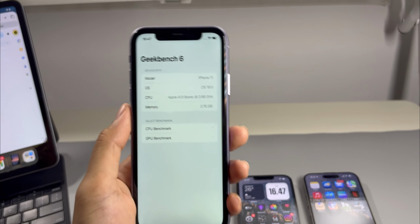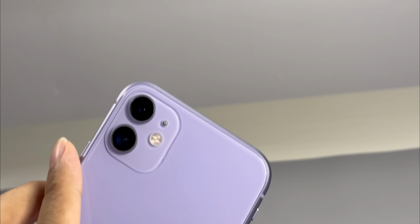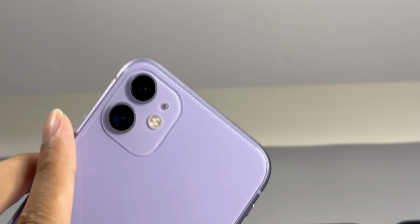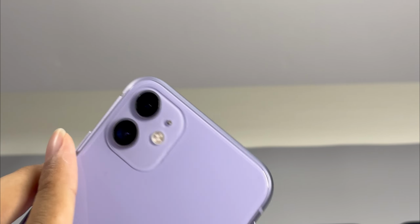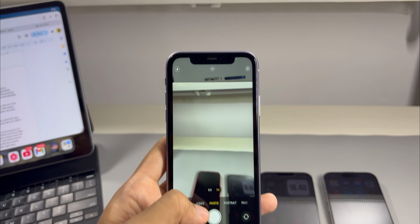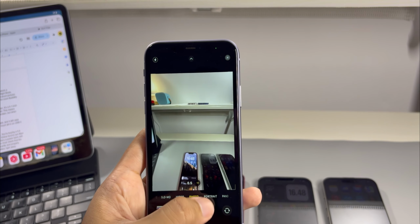And the cameras are still pretty good. This was the first base model iPhone to feature a dual camera system with both a wide and an ultra wide lens. It also introduced night mode, which was a game changer back then for low light photos. For casual point and shoot pictures for Instagram or family photos, the quality is surprisingly good and gives you a lot more flexibility than an older single lens phone.